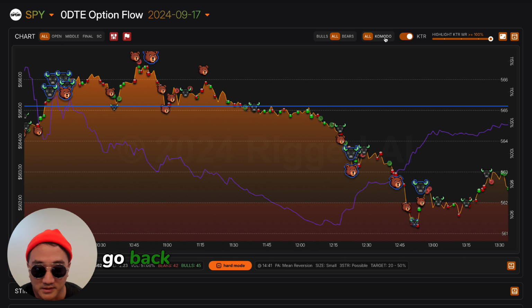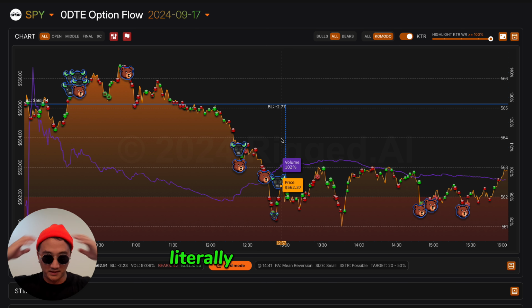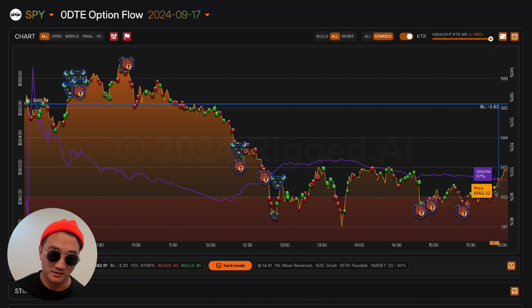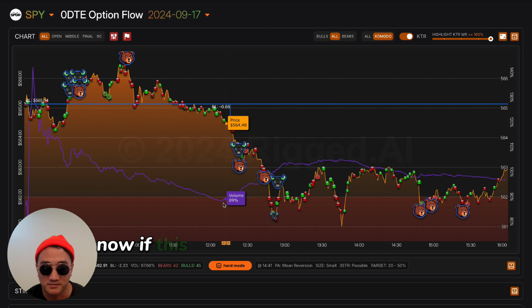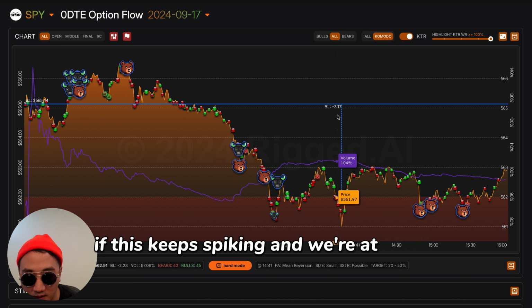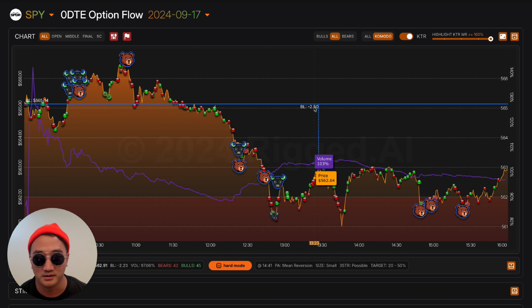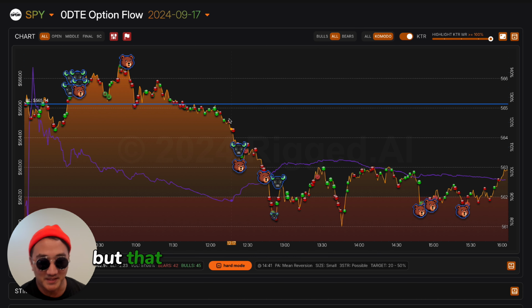Go back to Komodo only really quickly. Cover the rest of the session. Literally said in Discord, low volume, under 100%. Volume falls off. Don't expect anything to happen. Now, you can see it here in the purple line, if this keeps spiking and we're at 120% here at 1300, then we're probably going to have a trend day. It is probably going to nuke to oblivion, but that doesn't happen.